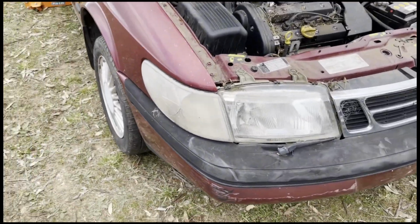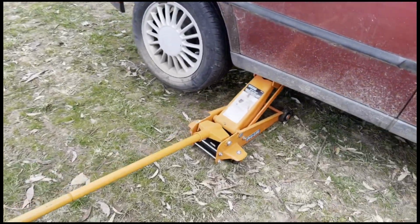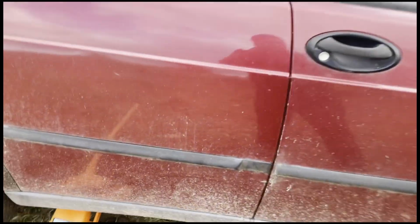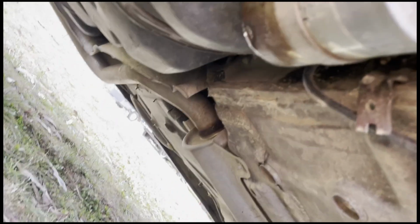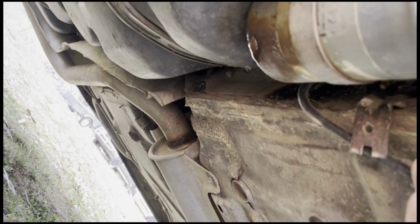Alright, so I've got the oil done, everything like that. I've got the back end jacked up because the fuel filter, luckily enough, is right there. I don't have to get too far under, so I'll show you what we're looking at here. That's it there. You can see it's been leaking and all that. Just looks like varnish, smells like varnish, so more than likely is varnish.